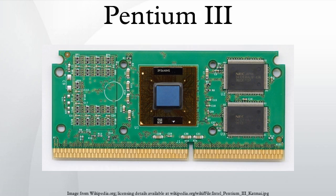The Coppermine contained 29 million transistors and was fabricated in a 0.18 micrometer process. Although its code name gives the impression that it used copper interconnects, its interconnects were in fact aluminium. The Coppermine was packaged in a 370-pin FCPGA for use with Socket 370, or in SECC2 for Slot 1.